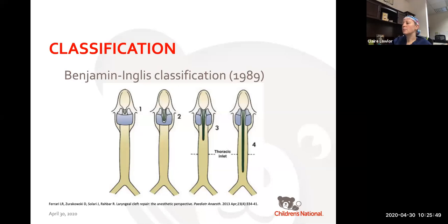So this is the most common classification scheme, published by Benjamin and Inglis in 1989. A type 1 cleft involves an interarytenoid defect to the level of the true vocal folds. Type 2 is partial extension through the posterior cricoid cartilage. Type 3 is an extension completely through the posterior cricoid cartilage with possible extension into the cervical trachea. And type 4 involves extension into the intrathoracic trachea. And you can see that on these diagrams here.